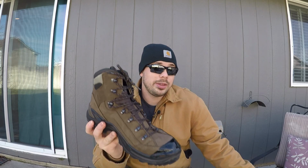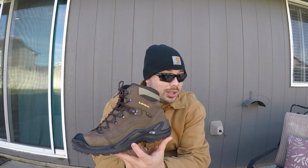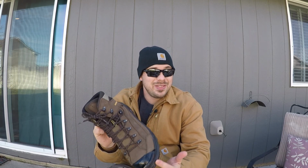Now, to start with the LOWA Renegade GTX. I'm weighing these boots in my size, so 14 wides. Yeah, I got big feet, that's okay. But this one, the Renegade, comes in at 1 pound, 11.9 ounces. So pretty lightweight. It's got a lot of good flexibility in the boot. I actually use this one, the Renegade, as a work boot, just because it fits really well.